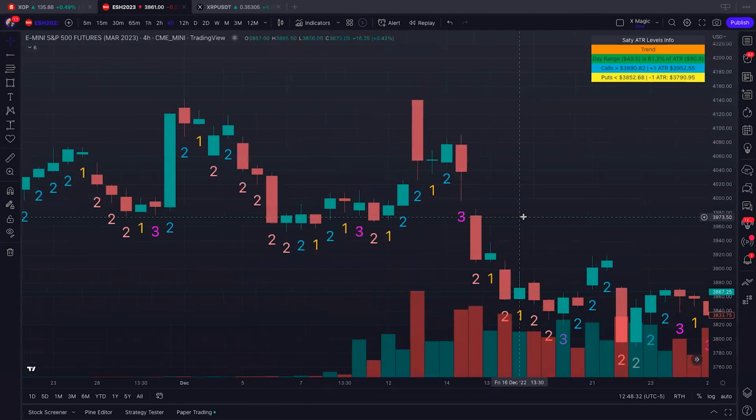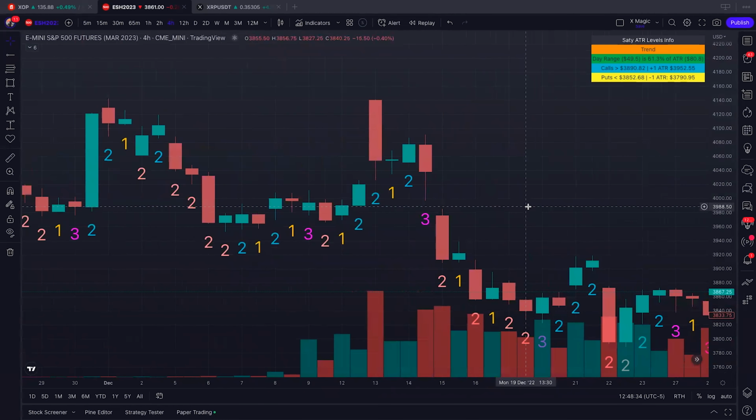All right, so quick question, right? Let's say you have $1,000 in your account and you want to take a trade. You want to buy an option contract. And let's say the option contract is about $120.